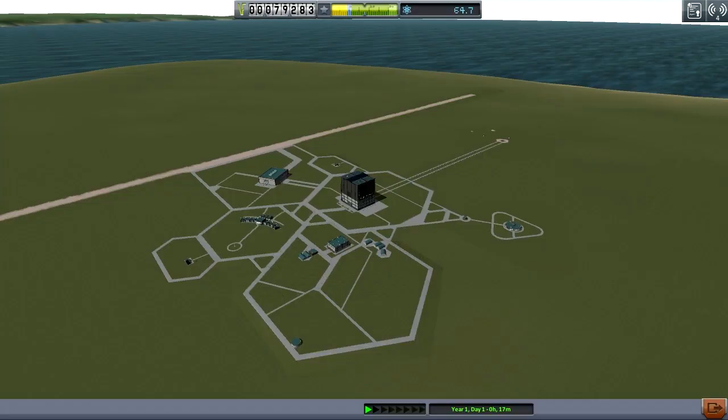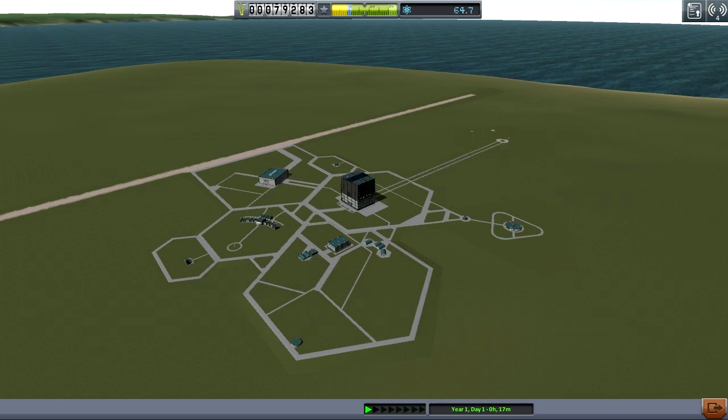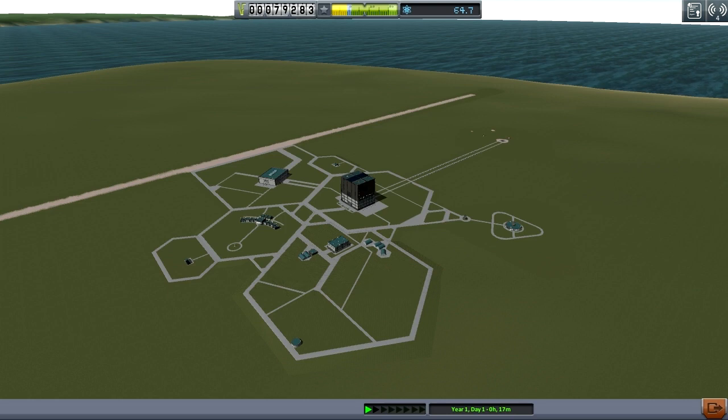Hello once again, individuals, and welcome to another episode of the Aesthetic Space Program, the program in which I do career mode as aesthetically as possible. This is episode 2. In episode 1, I launched my first 2 rockets. Now it is time to one-up that and make science. Let's go ahead and see what we can do, alright?